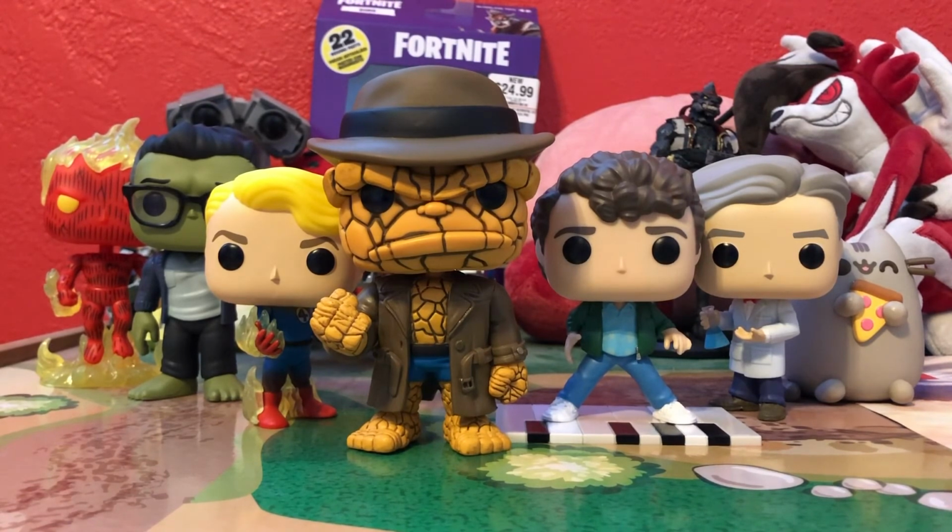I mean, Pusheen was a last minute grab, but it just looked so cute that I had to have it, and so glad that I got most of these at a pretty good price. Just so happy to have all these. Mostly a Marvel day, a couple other properties, but mostly a really good hunting day.